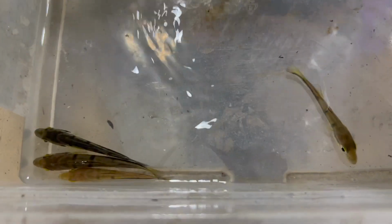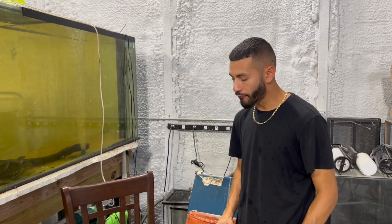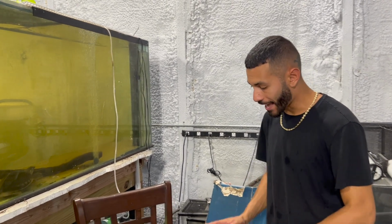We got ourselves some adorable little baby peacock bass right here. These guys are so cute and can't wait to raise them up. So we have all of our fish acclimating right here. It's been about 15 minutes or so and these guys are doing absolutely great.